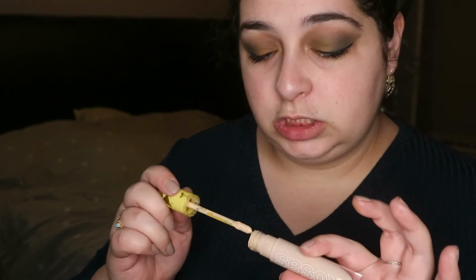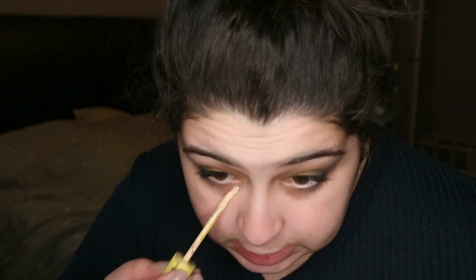Going in with our tried and true Kosas. And we're just gonna dab. I'm going with the tinted face oil from Kosas as well. I don't want to use my hands. I'm gonna use my spoon jet. I'm just gonna let her sit for a minute.